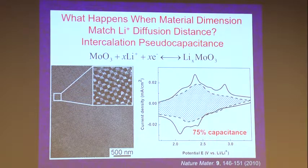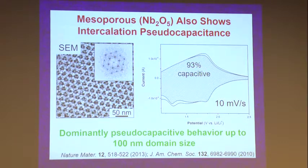Our favorite pseudocapacitive system is niobium pentoxide, which is an amazing material. Here's a beautiful ordered porous material, but you can also make the ugliest non-ordered porous material, and it is almost always entirely pseudocapacitive. In fact, it's basically entirely pseudocapacitive to over 100 nanometers in domain size, and that's probably not surface in most people's book. And so the question is, why is niobium so capacitive?